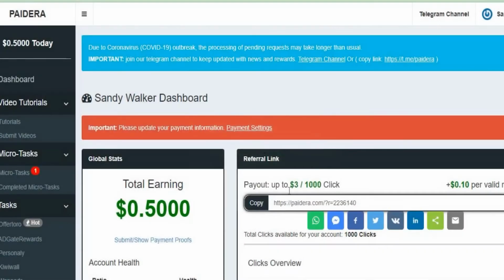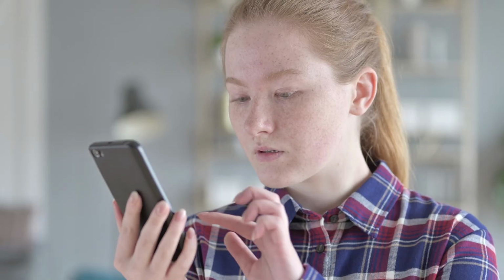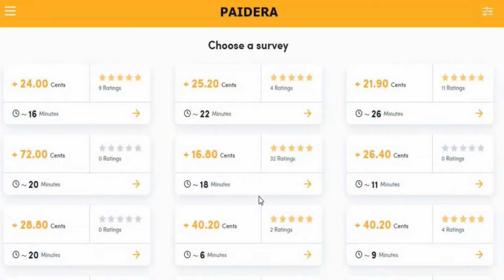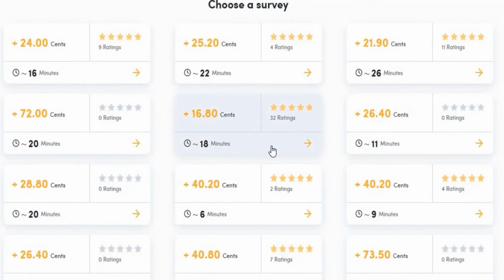If you want to see more surveys, simply click the refresh button. You're probably thinking that these polls only cost 50 to 60 cents. You are free to repeat this as frequently as you desire every day. There are countless survey options. The biggest feature of this website is the ability to unlock surveys that pay out twice as much money after finishing the first 10 surveys.